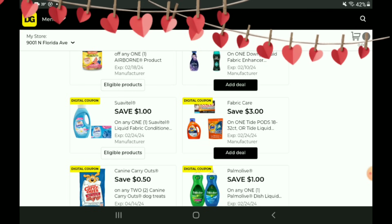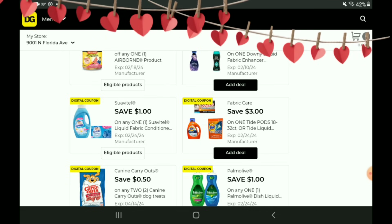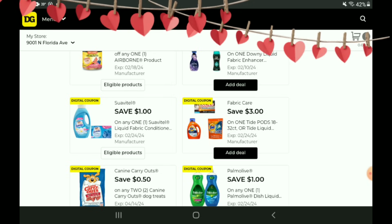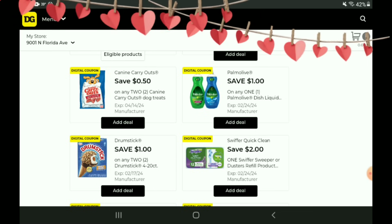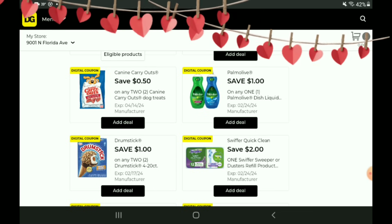Next, we have a 3-off-1 for our Tide laundry products. These are priced at $9.95. After the coupon, you're paying $6.95. Be aware if you want to pick up the Power Pods, those have a higher value 3.05-off-1 digital coupon. Next up, we have the Canine Carryouts. Those are priced at $1.35. After the coupon, you're paying 85 cents.